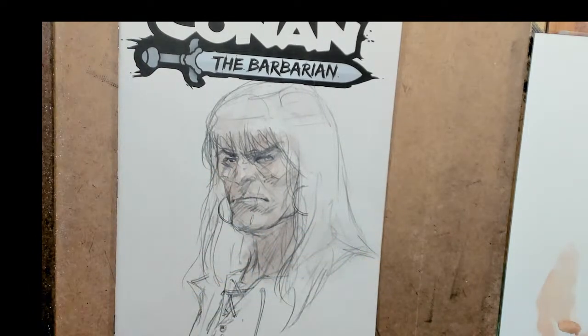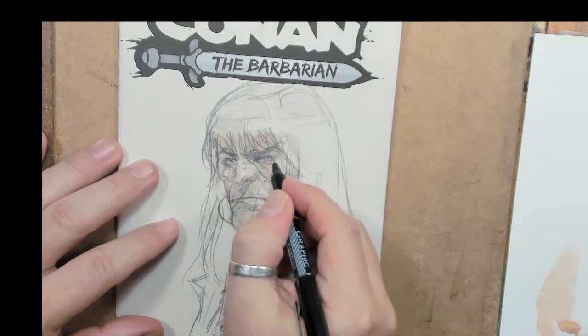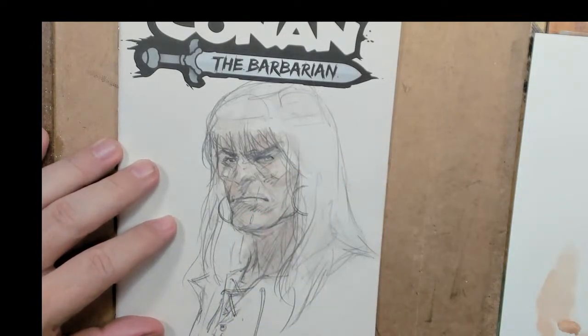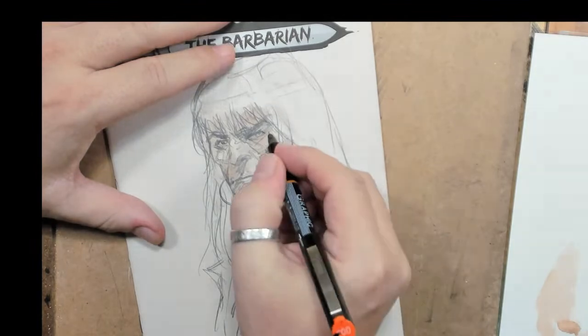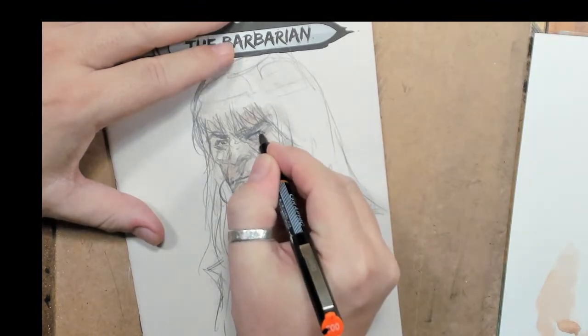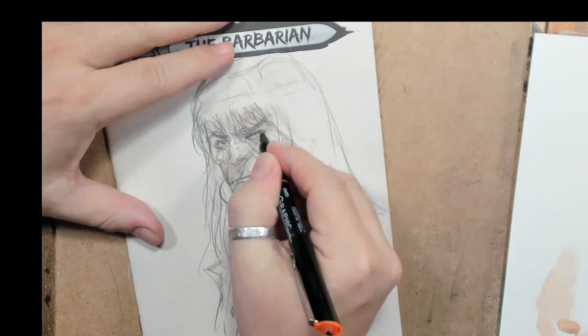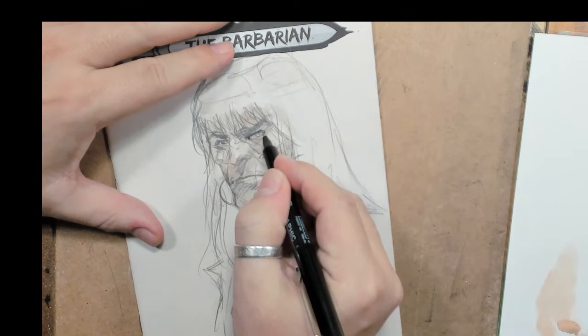I think that's done. What are you using? I'm using a 3. That's a little too thick for first lines. Give me a 5. Yeah, it's done a good job of really cementing down the pencils here.